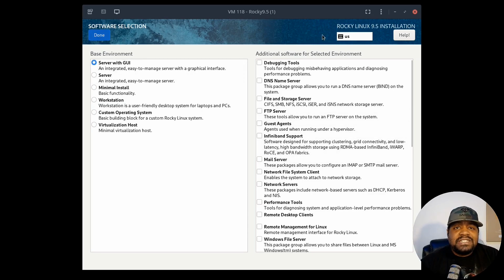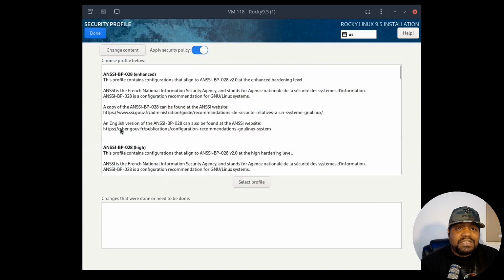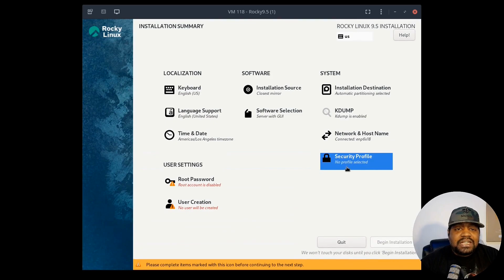So let's go down here, done there. I'm not going to select anything else. KDump is enabled. We can leave that enabled. It automatically found our network, which is fine. There is a security profile you can specify. I'm not going to mess with it. You can go in and change it based on your needs. So I'm not going to select the profile at the moment.